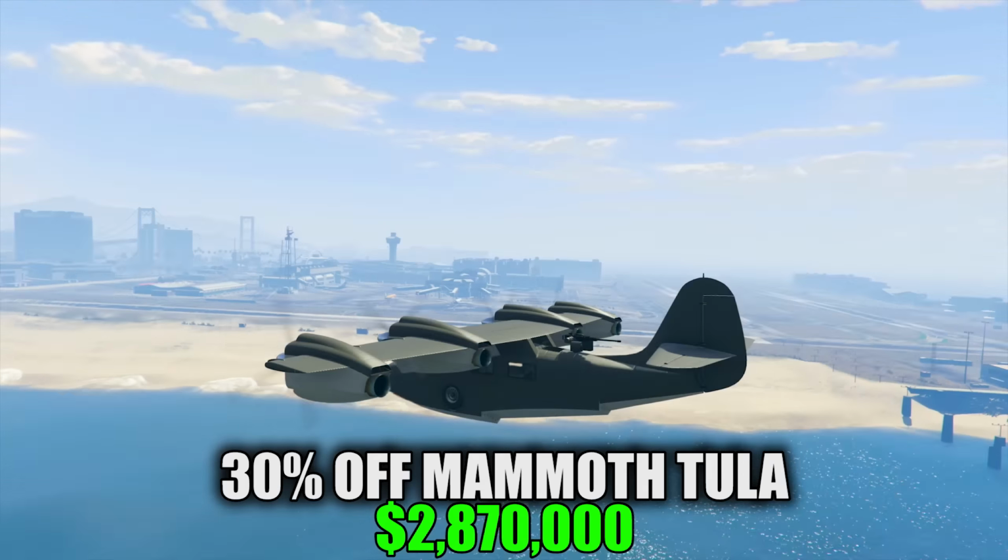The Tula is equipped with countermeasures such as chaff, flares, and smoke to enhance its defensive capabilities against incoming homing missiles, and the weapons include a rear-facing turret with options for machine guns or a minigun, and it can also be armed with BARMs for ground attacks. The Tula's versatility and defense features make it a valuable asset, although it definitely is going to require skill to fully utilize its potential.